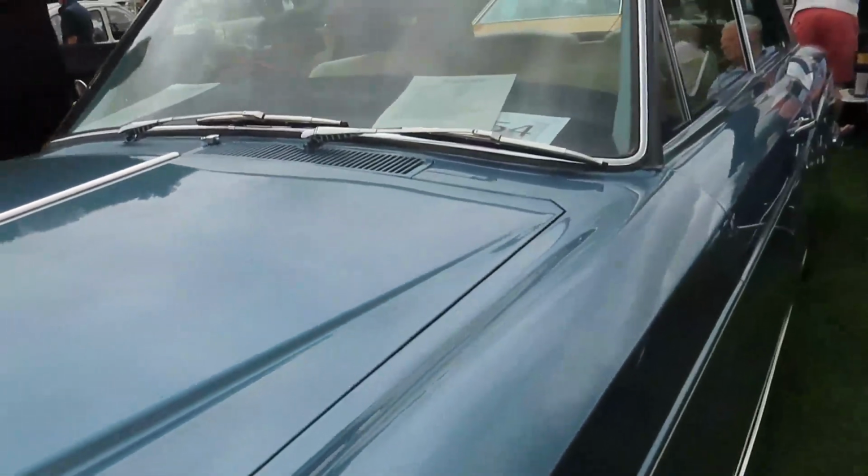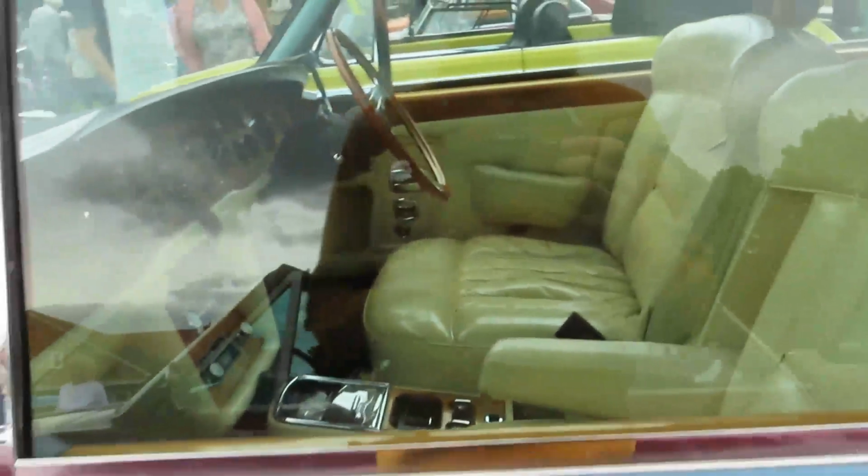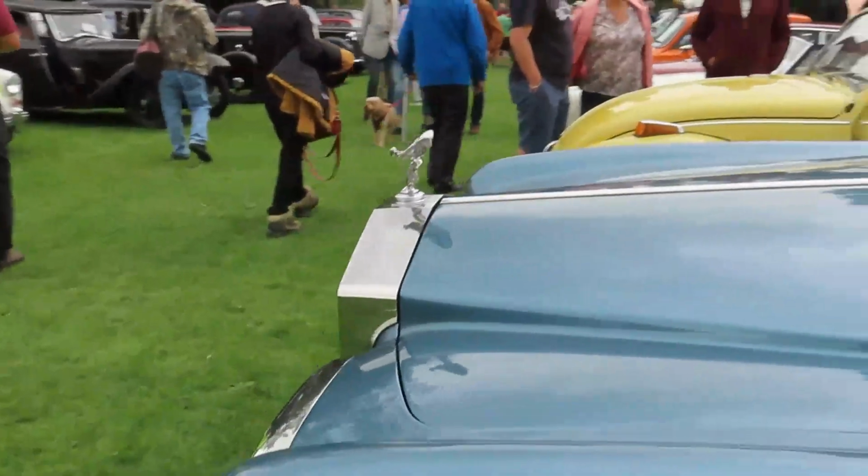Bit of information on this one, the Mulliner Park Ward Saloon. Oh, it says this is a Corniche as well. It's actually a 2-door, so I presume those seats will lift forward for rear passengers, but heavy seats to lift forward, aren't they? Wow. Lovely quality interior.